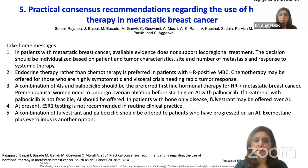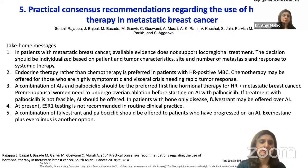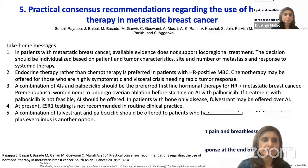Premenopausal women need to undergo ovarian ablation before starting aromatase inhibitors with palbociclib. If treatment with palbociclib is not feasible, aromatase inhibitors should be offered. In patients with bone-only disease, fulvestrant may be offered over aromatase inhibitors. So, a combination of fulvestrant and palbociclib should be offered to patients who have progressed on aromatase inhibitors. Exemestane plus everolimus is another option.